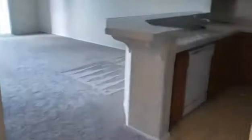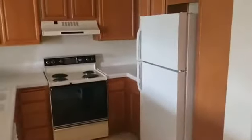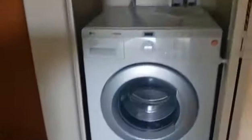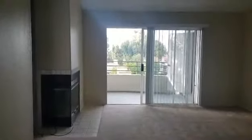Back towards the living room, we have your kitchen. Lots of counter space and cabinet space. And then we also have this closet here for the stackable washer and dryer, both included. From the kitchen, you look out into your living room. Nice and big, plush carpeting, gas fireplace, and vaulted ceilings.